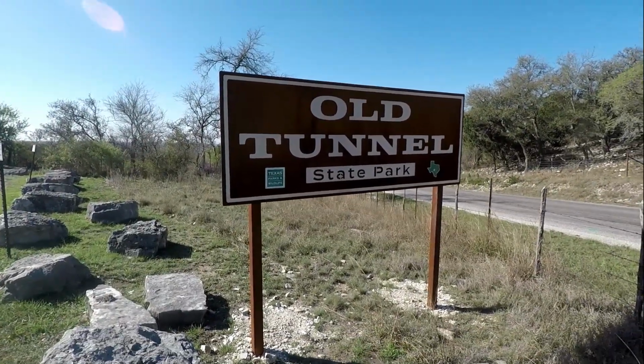There's supposed to be a half-a-mile hiking trail here. Other than that, that's about it, I think. But we're going to discover it anyway together. My first time here. And we'll check it out and see what we got. Alright, so stick with me and let's go do Old Tunnel State Park.